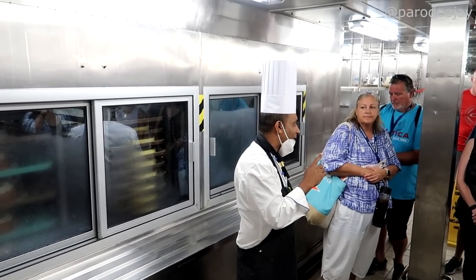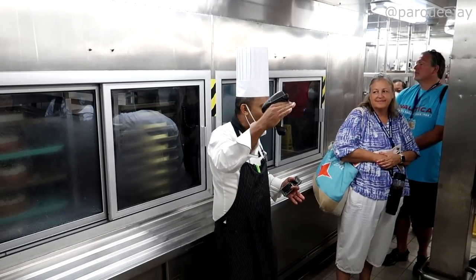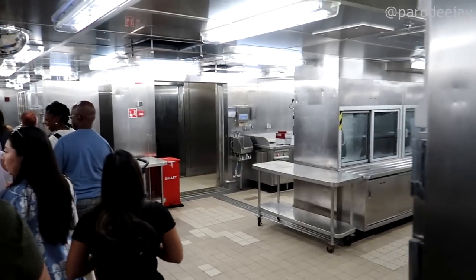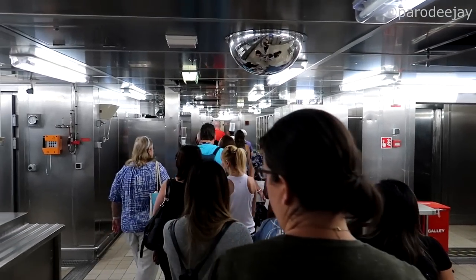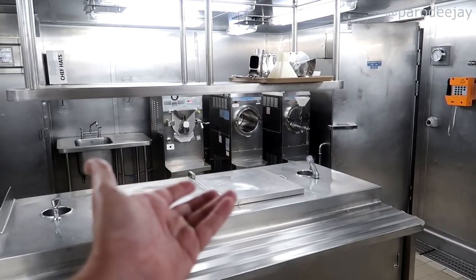Oh, they make a one-way loop, yeah, so you don't run into each other. That's cool, they've got digital inventory of all the dishes. They scan them out so that way they know what they need. Alright, now we're going to turn and wander this way. Oh, ice cream!